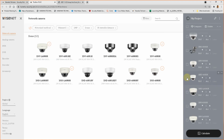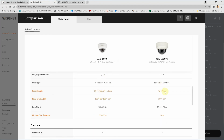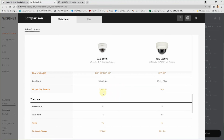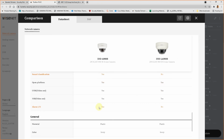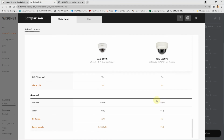Okay, right now, let's do a comparison just for X versus X Light. X versus X Light. Compare. If you compare X with X Light, it uses a lens which is slightly different compared to X. Good enough, still above 100-degree view. 30 meter IR, okay, that's fine. Two SD card slots, one SD card slot, okay, no issue. Alarm inputs, no IO point, no input for relay contacts, okay.